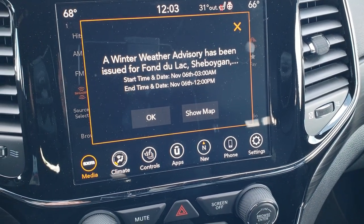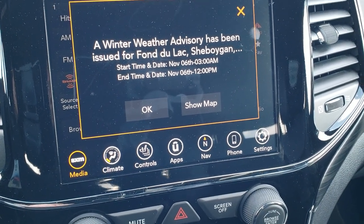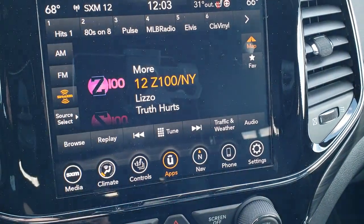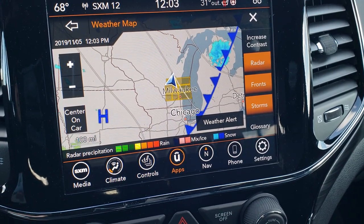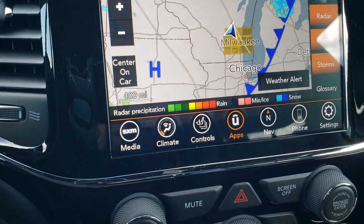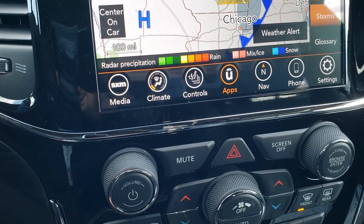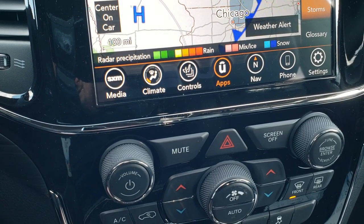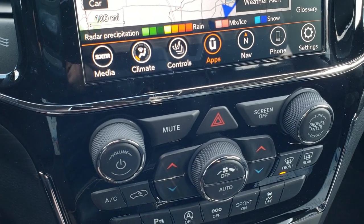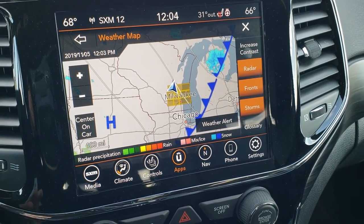I wanted to leave this up, so there is a winter weather advisory that has been issued for Sheboygan and Fond du Lac here, and it tells you the start time and date and end time, which I thought was really cool. You can even show it on the map, and I believe that's all part of the Sirius XM weather stuff that you get with this vehicle when you buy it new. It comes with a 1-year trial, and that's the Sirius XM Traffic Plus, or possibly the Guardian Connected Services. I think it's the Guardian Connected Services that gives you all those weather updates and everything on there, but really cool stuff.